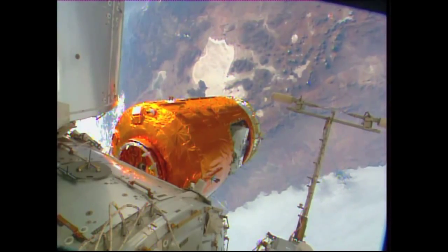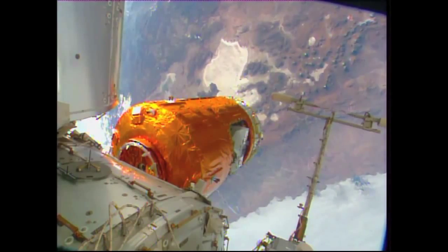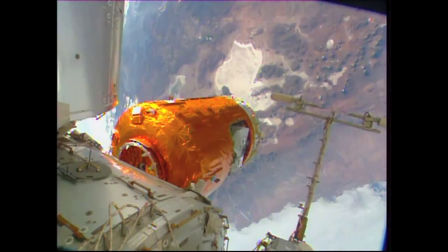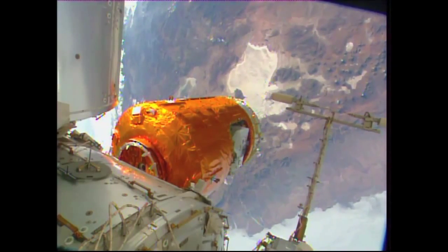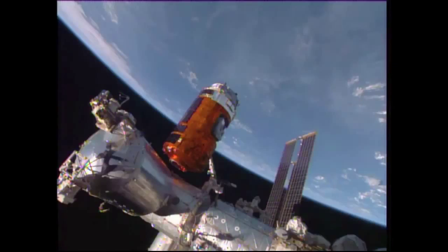HTV 5 sits poised just a few feet away from its final berthing port, having completed just a little over 5 days. It's actually been 5 days and 12 minutes since HTV 5 launched from the Tanegashima Space Center in Japan.